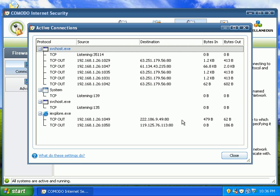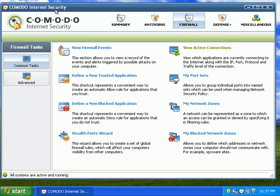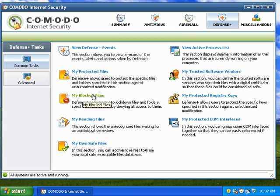And I could track it down manually and block it with Defense Plus, but I don't have time for that in this review. I just want to reiterate that Comodo is perfectly capable of blocking anything. Sometimes you have to find it manually, though. So, I'm going to go ahead and stop this review right now. My personal opinion about Comodo Internet Security, I love it. I love Defense Plus, my blocked files. If you're able to find the malware yourself, you can block anything you want.